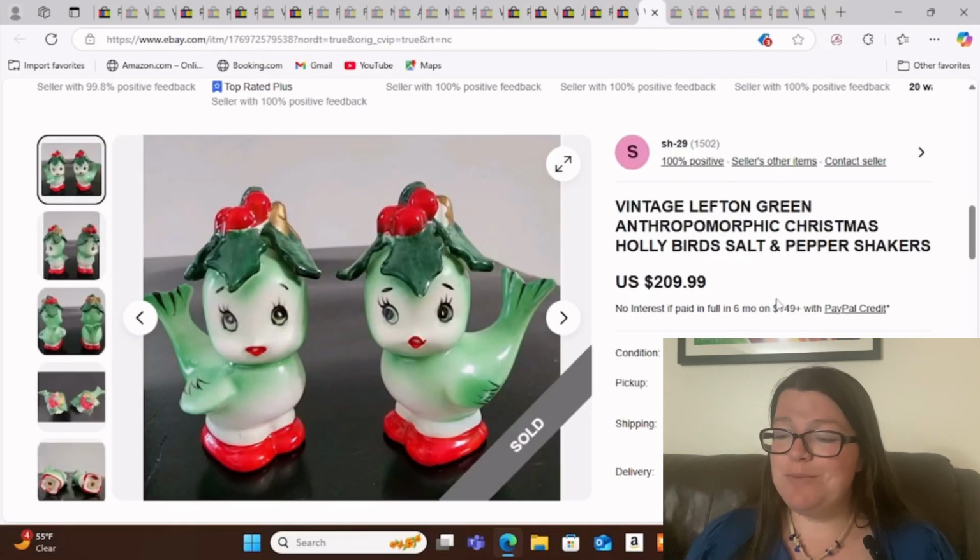And now we're going to be moving on to Lefton. And this is a Lefton Green Anthropomorphic Christmas Hollybird Salt and Pepper Shakers. So again, anthropomorphic is definitely something you want to look for. You'll see it all the time.